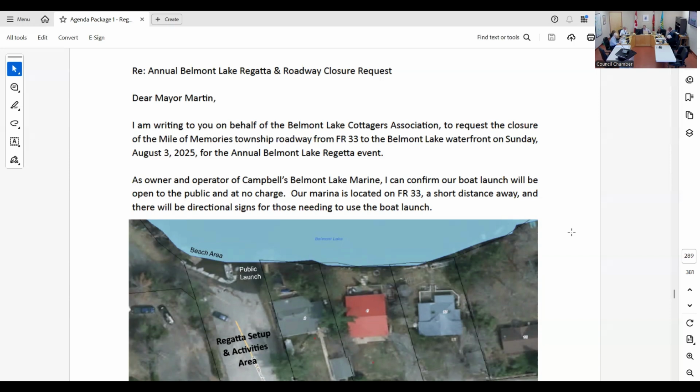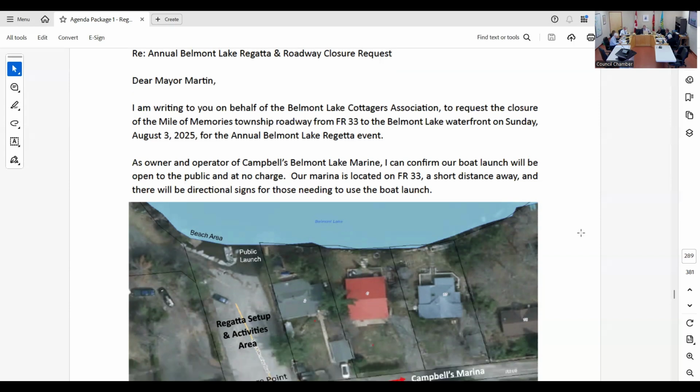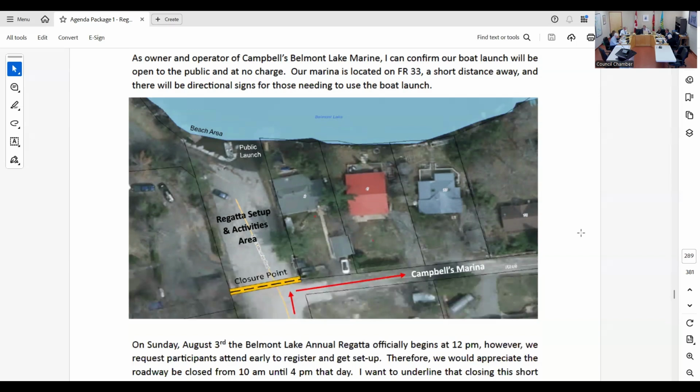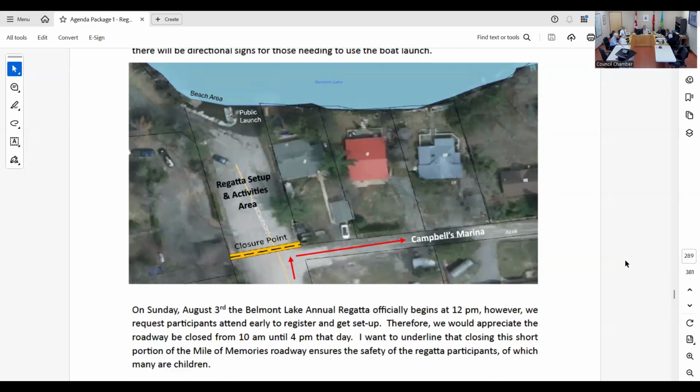Just a clarification, there's a question about the roadway. The Belmont Lake Cottage Association is looking for relief from the municipal parking bylaw for the roadway. Staff would recommend parking on one side of the road, so if we could add that to the motion. I imagine we'll be in contact with them about that before the event. Absolutely. Is that okay with the mover and seconder? Yep. All right then, all in favor? And that's carried.